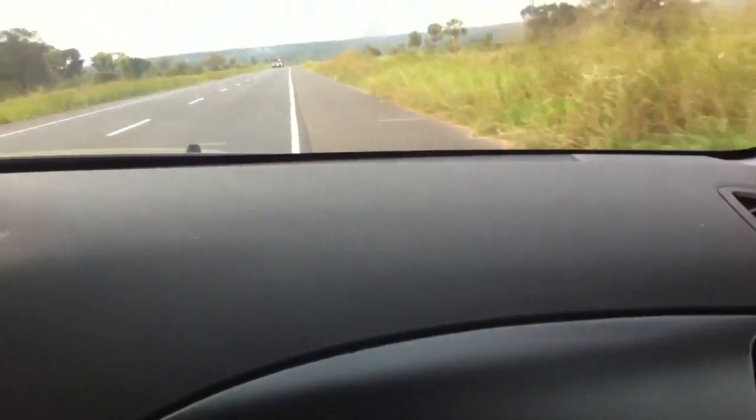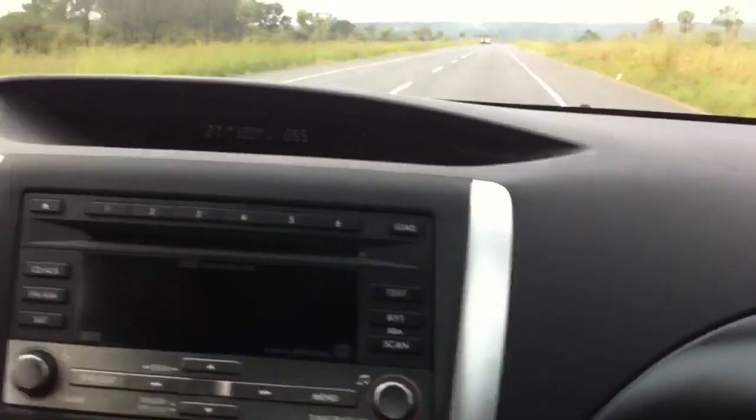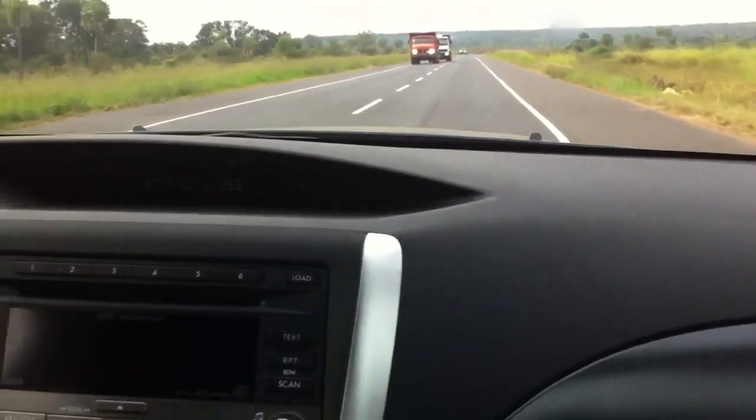Let's see how this runs, eh? Yeah. Car is beautiful, right? Yeah. Muy bueno. I think it's the best car I've ever done. Alright, so we'll try third and fourth.